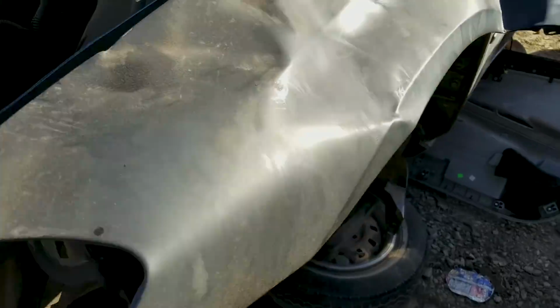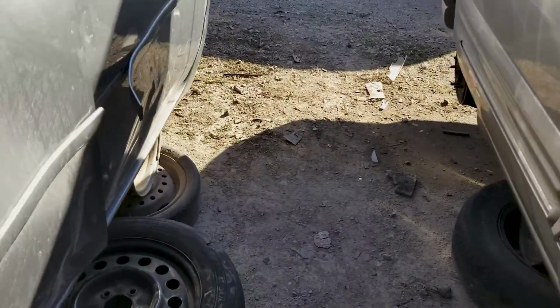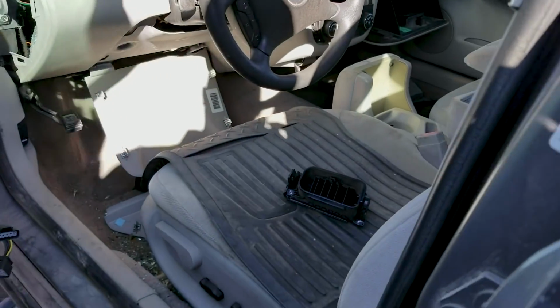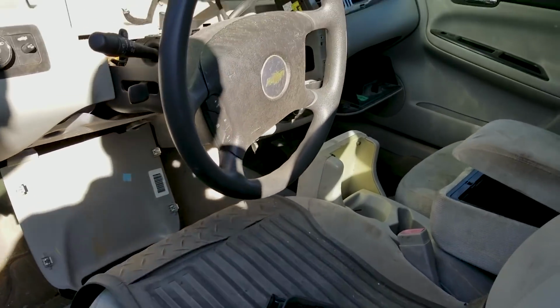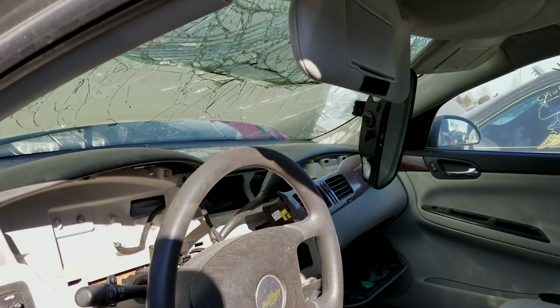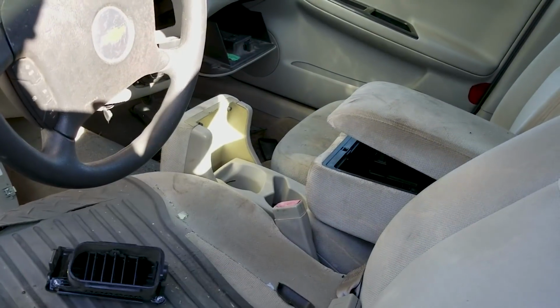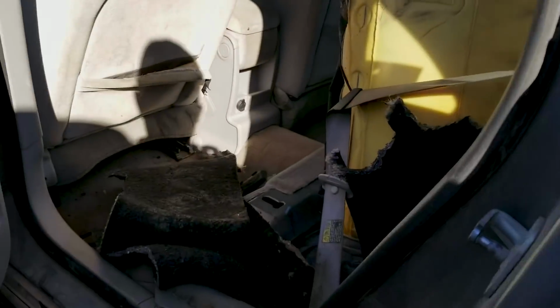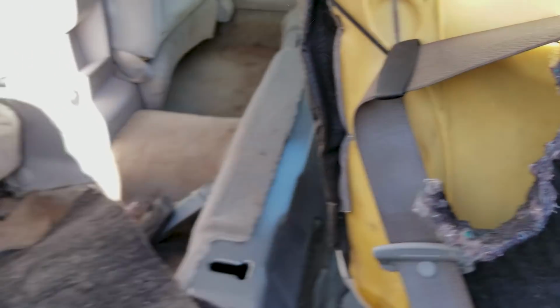Haven't been so lucky as to find a tire yet, but oh, this thing is trashed. Jeez. I was hoping to find a floor mat. This thing is just ugh. Yeah, I'd like to get into the trunk and see if we got a spare and stuff back there. Well, it looks like the spare is gone. We got the holder for it, but no spare. So, let's keep moving on.